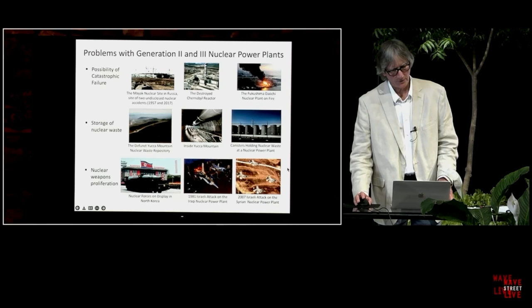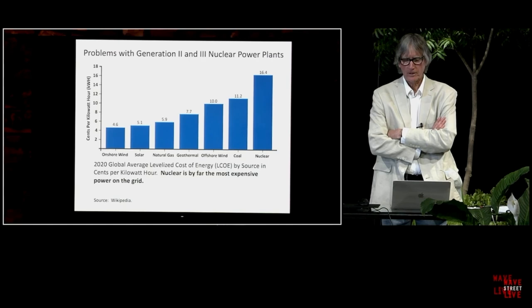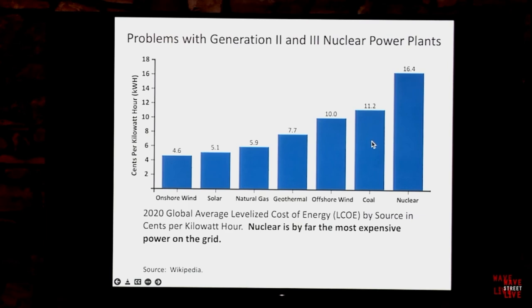And the final problem is Gen 2 and 3 nuclear power plants are very expensive. Their power is actually by far the most expensive power on the grid. This is called levelized cost of energy, cents per kilowatt hour. And this is basically the break-even cost of producing electricity. So what you do here is you take the total cost of the power plant from cradle to grave, including decommissioning cost, and then take that cost, divide by the total number of kilowatt hours produced over that 30-year life cycle, and you come up with what's called levelized cost of energy. That's a way to intercompare the cost of different sources of power.